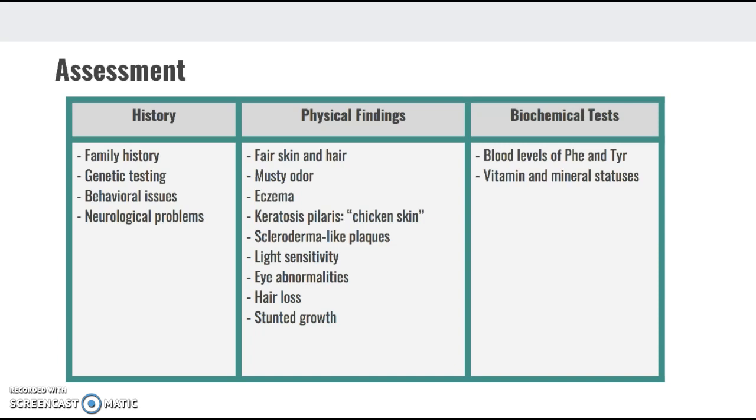Now, there are biochemical tests that can be run to go along with the PKU diagnosis, such as serum levels of both phenylalanine and tyrosine, and it's also important to evaluate vitamin and mineral statuses such as iron. Now, in all of this, it's important to remember that the greater amount of time that has elapsed from a positive screening of PKU until the initial assessment, the more likely that these manifestations will be present.